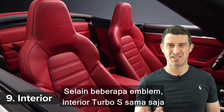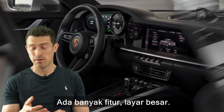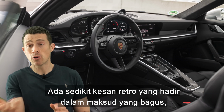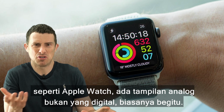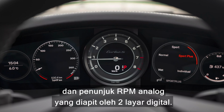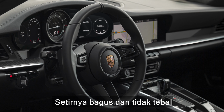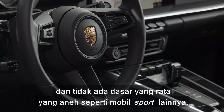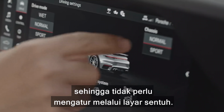Apart from a few badges, the Turbo S's interior is just the same as the normal 911. You've got lots of tech, some big screens. Yeah, it has a bit of a retro vibe going on, but in a good way, like an Apple Watch. You have an analog display on it, don't you? Not a digital one most of the time. You get the same 11-inch touchscreen as the normal 911 and an analog rev counter that's flanked by two digital screens. The steering wheel, meanwhile, is lovely and thin, and it doesn't get a weird flat bottom like most other fast sports cars. It's also fitted with a handy rotary control for changing the driving modes, so you don't have to fiddle about with the touchscreen.